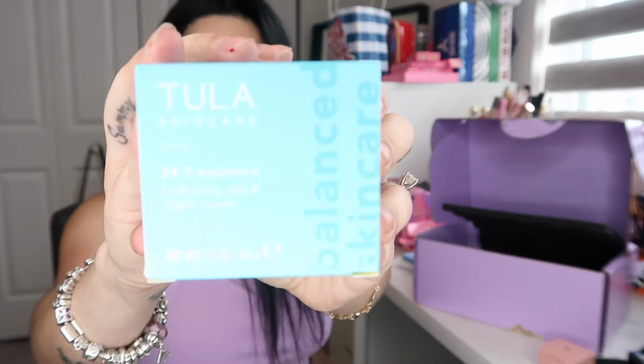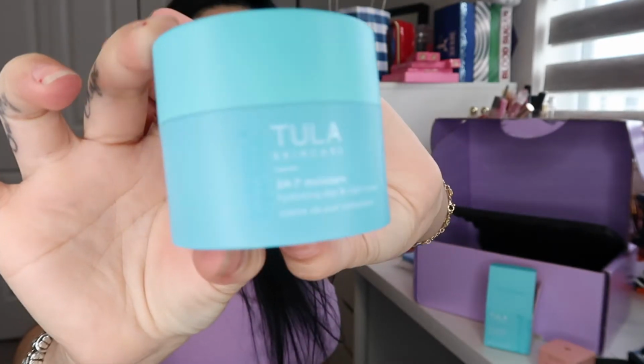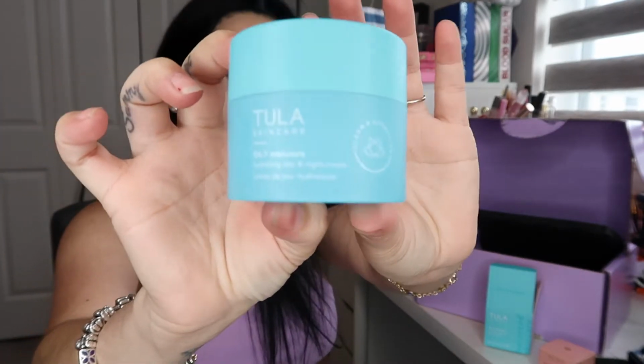And now actually I've seen this skincare brand for forever, like literally everywhere. And it's Tula Skincare, and it's 24/7 moisturizer, hydrating day and night cream. And I've always wanted to try it. I've always been very intrigued. Their packaging is always so pretty, and they always have very different things. So I'm very interested in it. It is a moisture cream for hydrating day and night. So let's go and see.